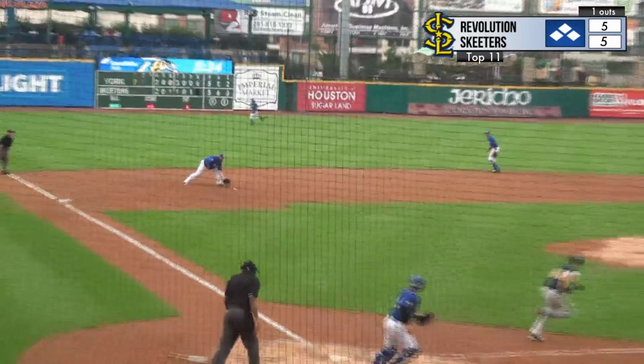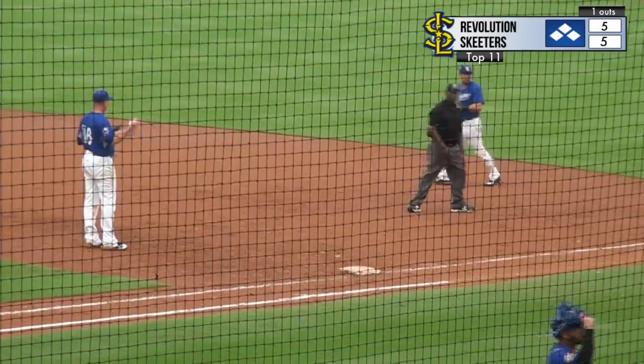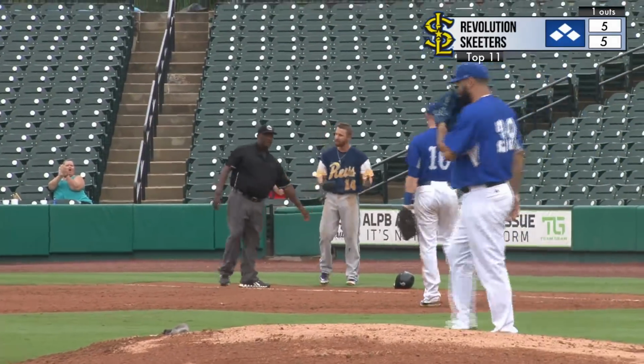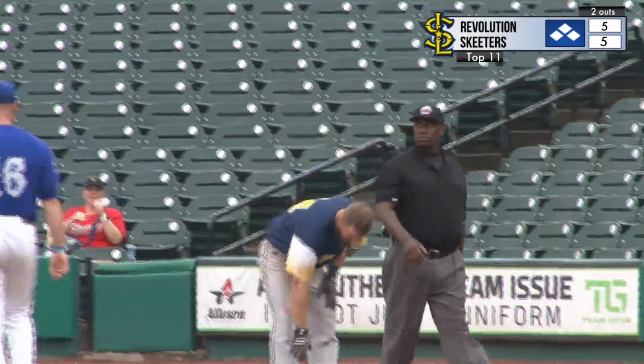This one is hit to third. Wilkins gobbles it up, fires it to first. A little high. Did he get the tag on Pounds' head? He did. There's out number 2. Good job by Scott going up for it on an angle, then swiping Pounds and hit him on the head on the way by.